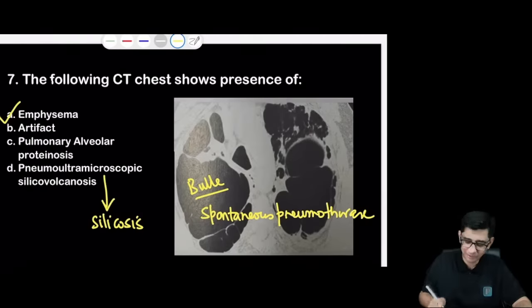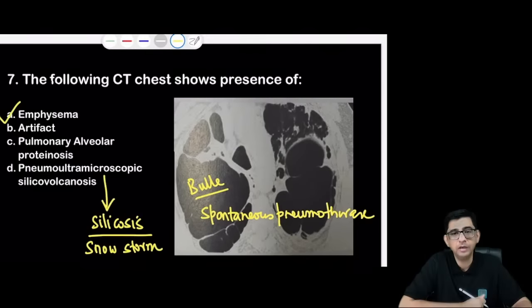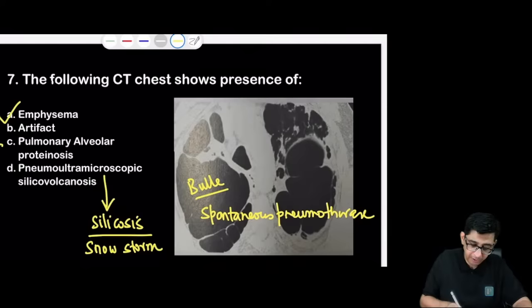So the finding in silicosis would mostly be a snowstorm appearance. And along with that, even hilar lymphadenopathy can be present. Pulmonary alveolar proteinosis, sir, that would be crazy paving, no?